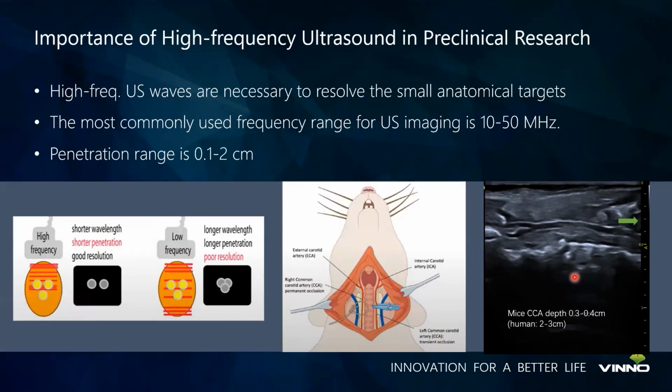the picture right here. This is the carotid artery of the rat, and you can see the depth here. It's only 0.3 centimeter depth. But what about the human? The human carotid artery is around 2 to 3. Which means this is only 10% in depth compared to the human. So it is very, very small.